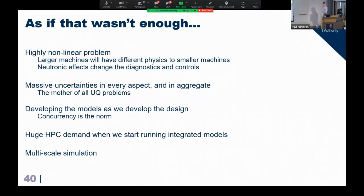But if that wasn't enough, if you think about the data aspect of this, it's highly nonlinear. So big machines have different physics to small machines. So the extrapolation is hard. Those neutron effects actually change the diagnostics and control. So some of the things that you use to sense in a smaller machine, you can't use to sense in a larger machine, they just get swamped. There's massive uncertainties individually in any part of this problem and in aggregate. So it's what I could describe as the mother of all uncertainty quantification, UQ problems.